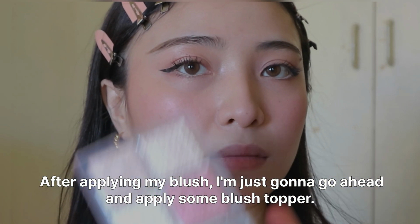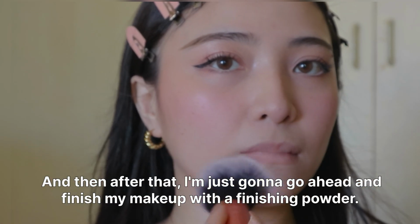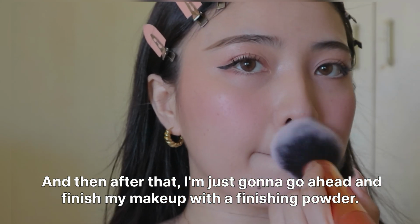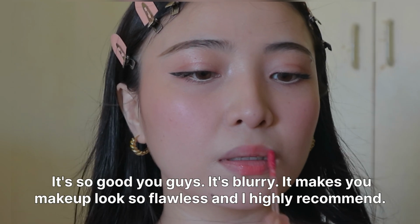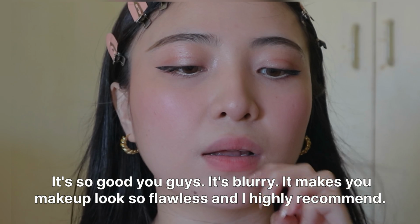After applying my blush, I'm just gonna go ahead and apply some blush topper, and then after that I'm just gonna go ahead and finish my makeup with a finishing powder. This is from Charlotte Tilbury. It's so good, you guys. It's blurring, it makes your makeup look so flawless, and I highly recommend.